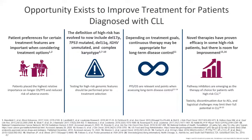And now with this EHA, we could see that there are combinations of novel agents, whether ibrutinib combination or ibrutinib obinutuzumab combination, which are coming up. The few considerations which we have to keep.